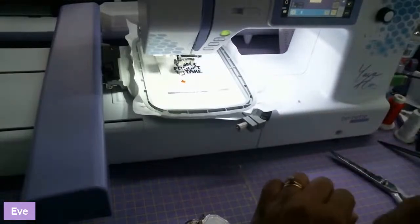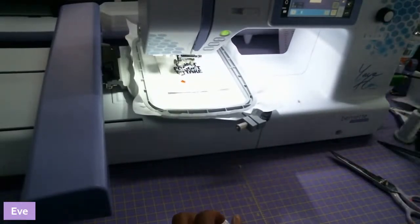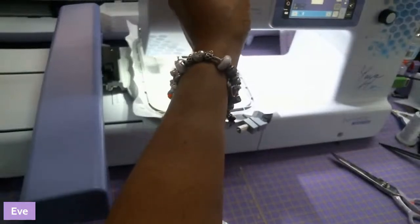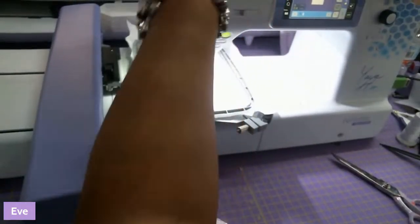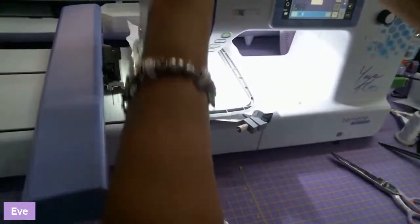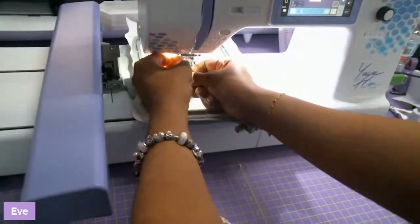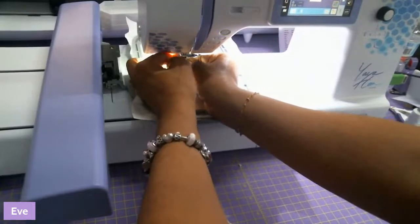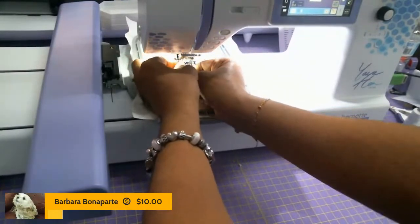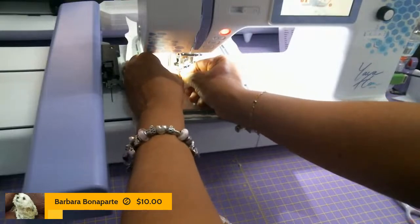So let's go to our orange and finish this up. And then we'll be done for the night and Yanni can chill herself, and then I can chill too and get out of this wig.